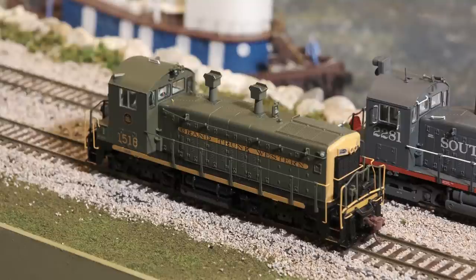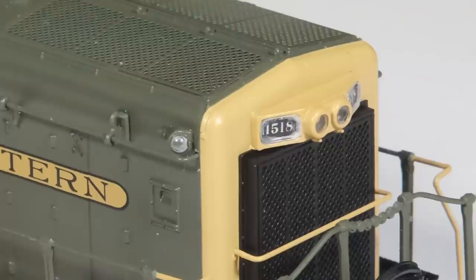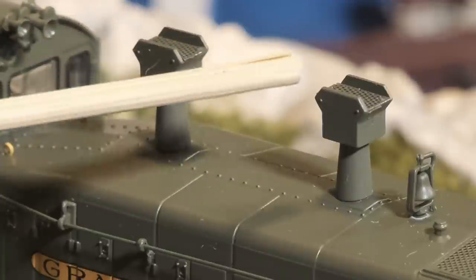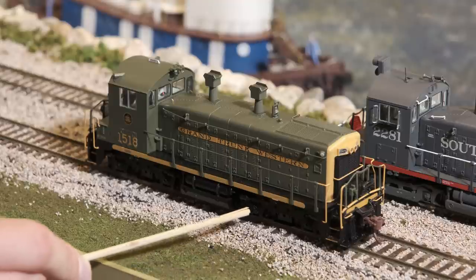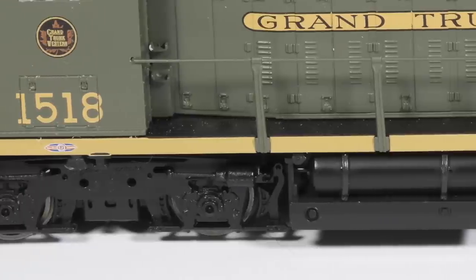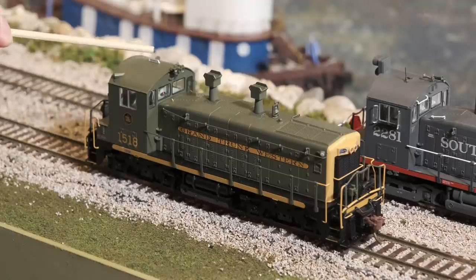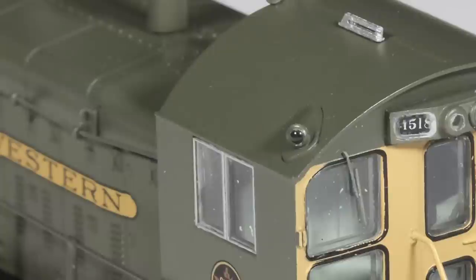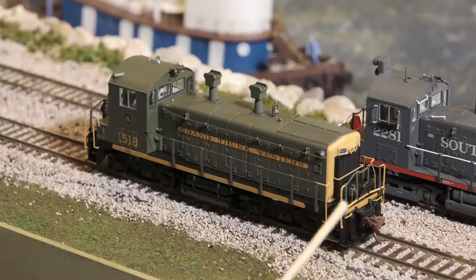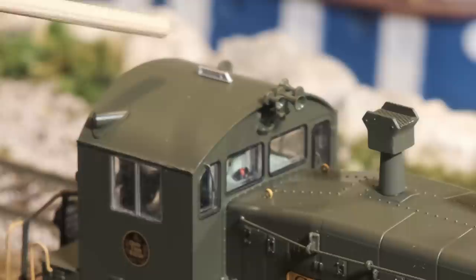Here we go with the Grand Trunk Western. We've got the unique GTW headlight number board package, GTW style spark arresters on the exhaust stacks, flexi coil trucks, enlarged fuel tank. Boy, you really like your parts enlarged. Cab roof mounted class lights. Drop steps, MU hoses, Sinclair antenna on roof, cab mounted horn.